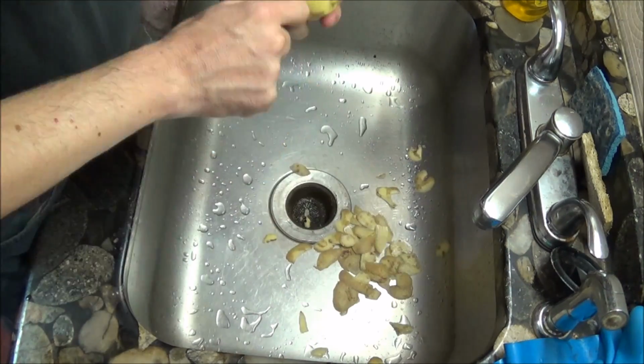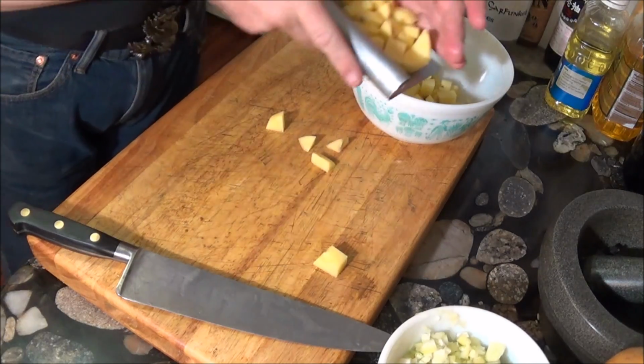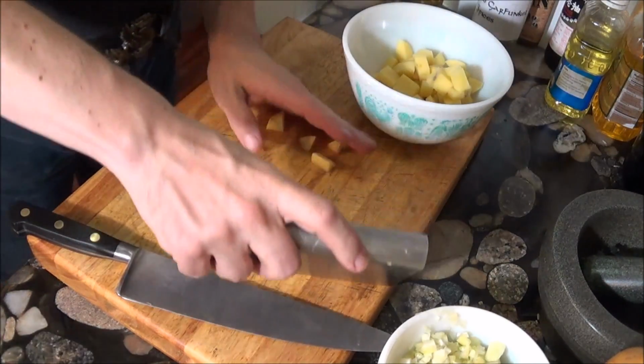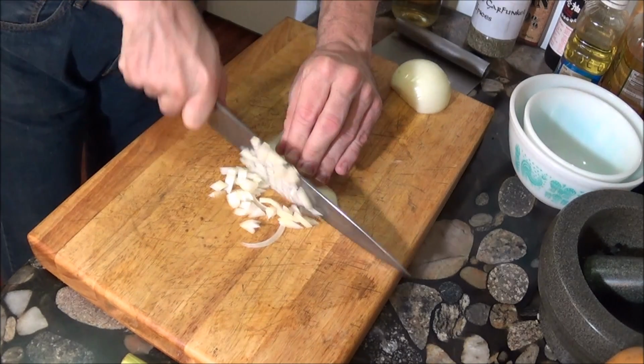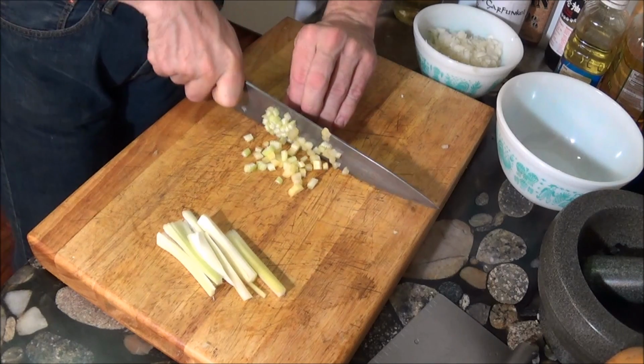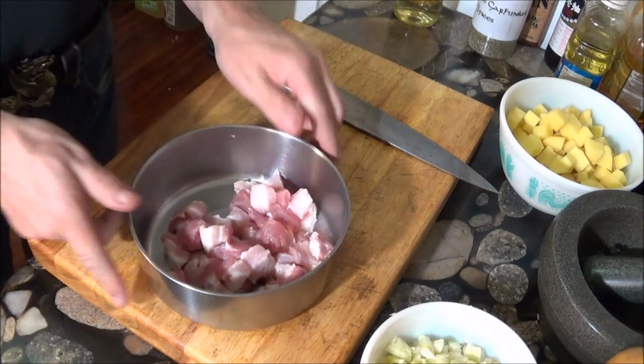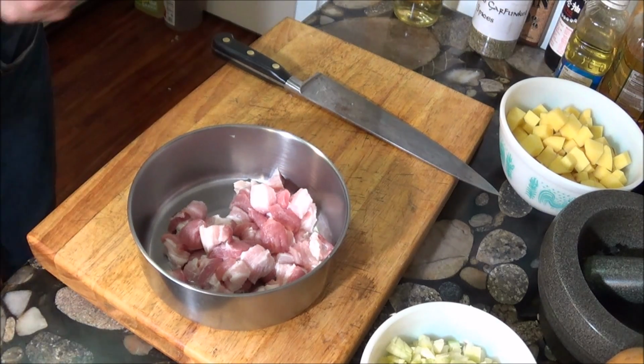From here, we peel and cut a pound of potatoes into cubes, and we prepare our other chopped up ingredients: 1 onion, 2 stalks of celery, and of course, half a pound of bacon. Now to get down to making some chowder.